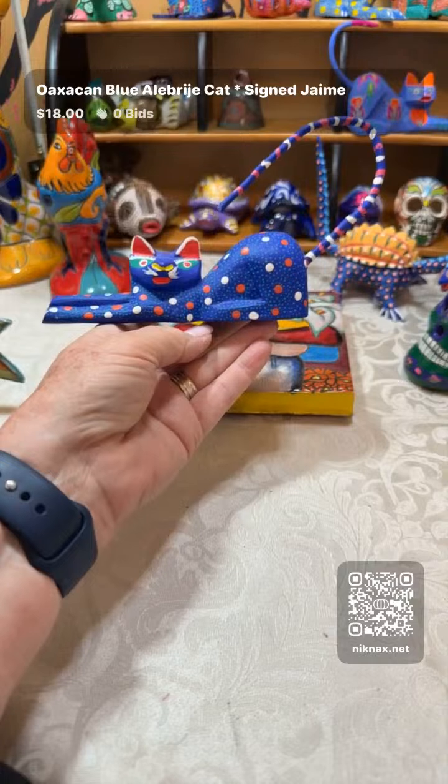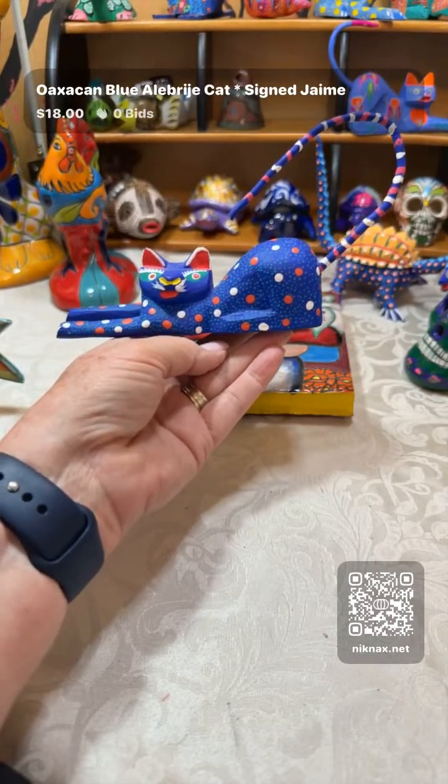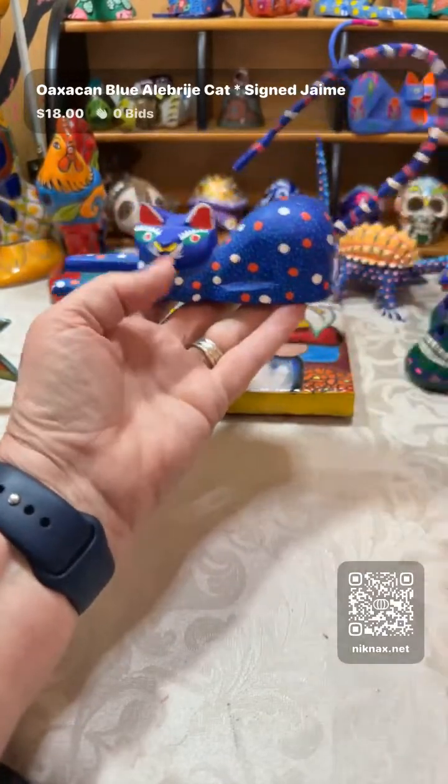He's going to start at 18 and he's running. Cute little hunchback kitty cat with his long tail. Jaime did a good job on that, Jaime Mendez.